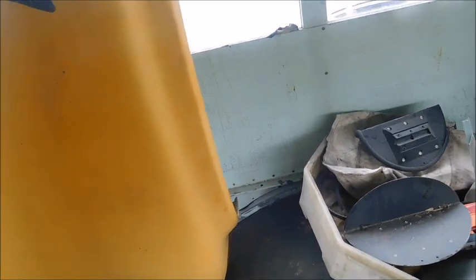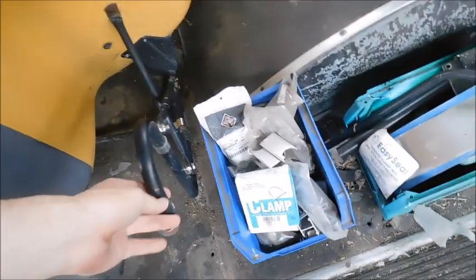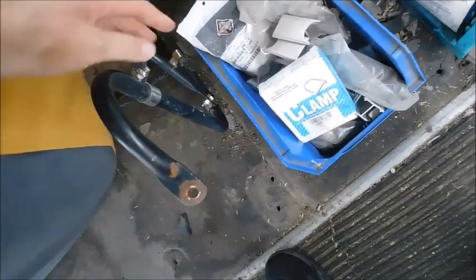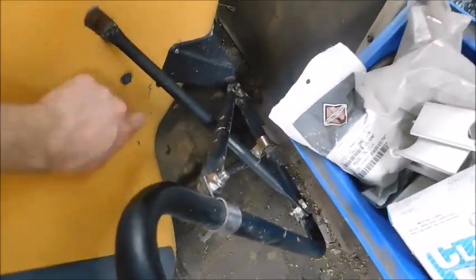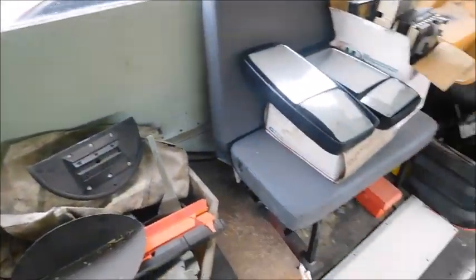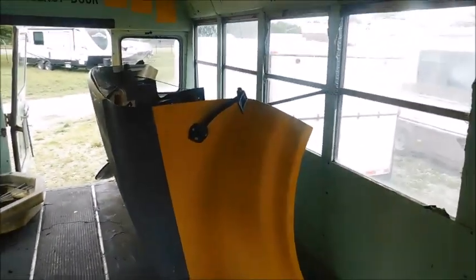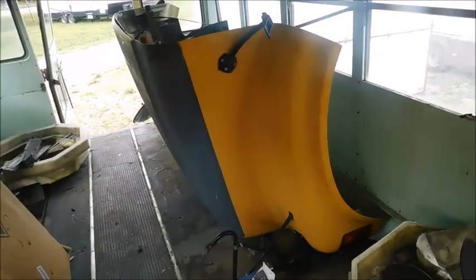But other than that, it's in pretty good shape. It would need a cross-view mirror here and the wire for the cross-view mirror that would go in there. But yeah, that's the hood. It's in here, so that way it's not outside and I don't have to hear anything about it. So yeah, that's the biggest update. It would be cool to see that on a bus one day.